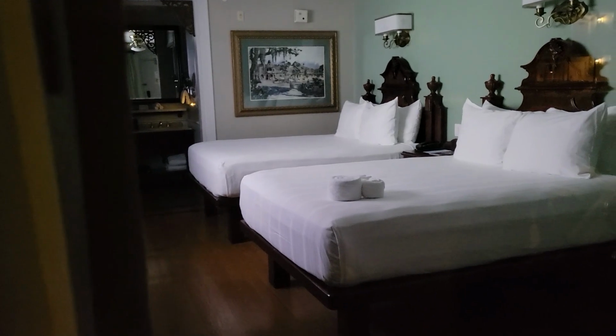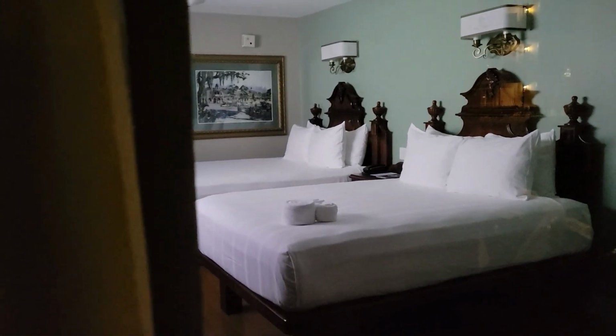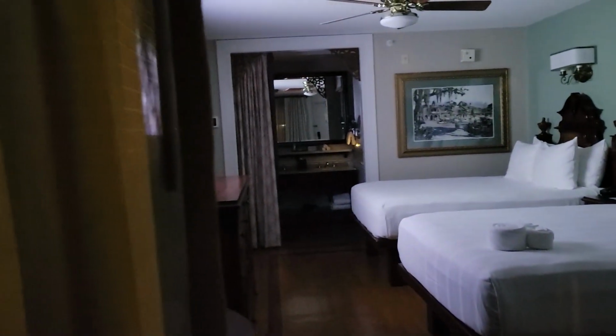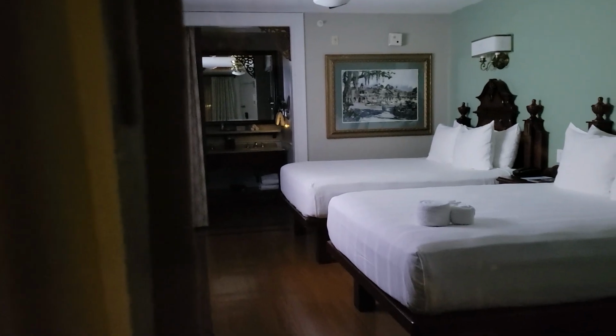But we can't get in. All our magic bands turned red when we tried to open the door. So Megan has run to find the front desk to see if they can fix at least hers or all of ours or something.